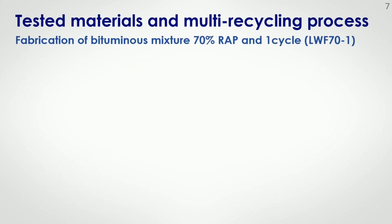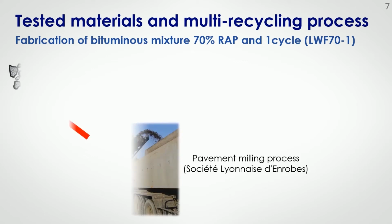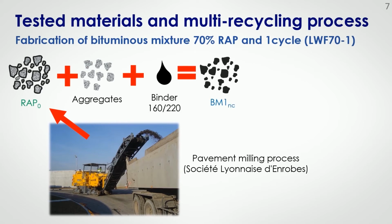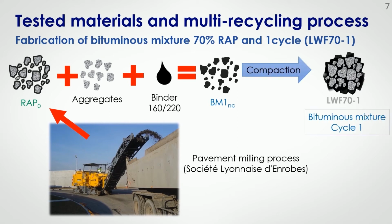Now I'm going to present the second bituminous mixture, with 70% of RAP and 1 recycling cycle. The RAP introduced in this bituminous mixture came from a milling process. This RAP was mixed with aggregates and a 160-220 binder. The result is a bituminous mixture not compacted. Then, after the compaction process, we have our bituminous mixture to test with 70% of RAP and 1 recycling cycle.